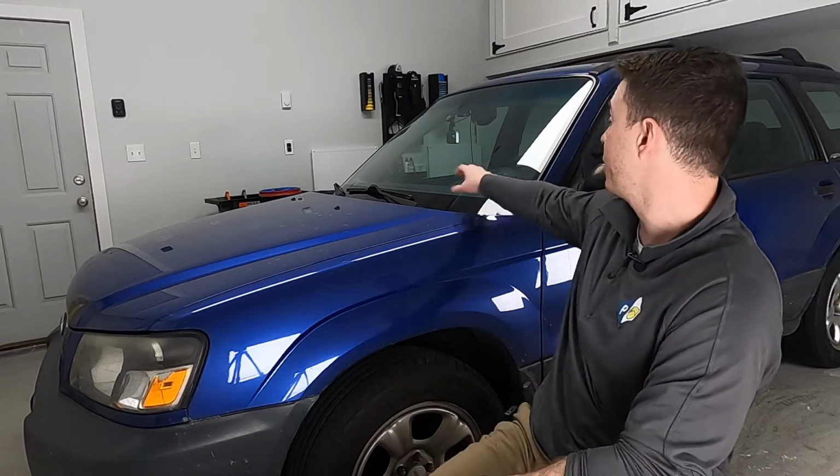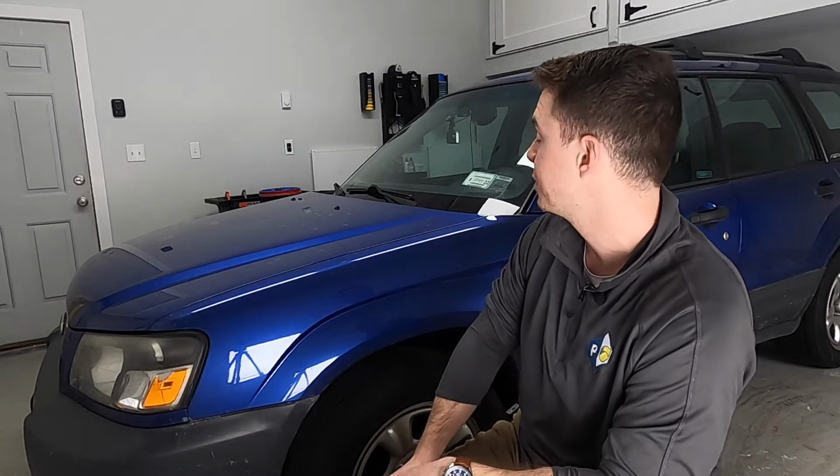I do have Glass Parency. I have their windshield coating on the windshield there. It's only about a year old, so that's still good for another couple of years.